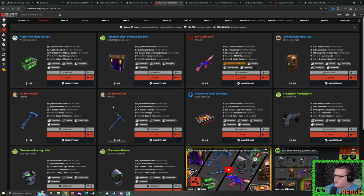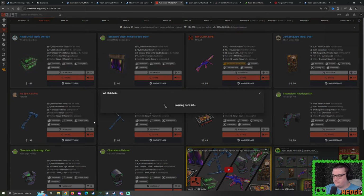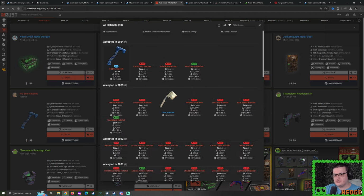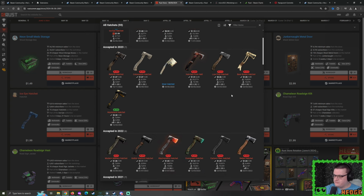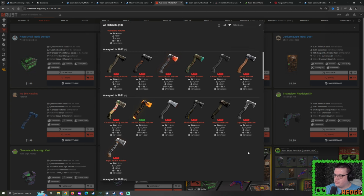What do we have going on over here? We have the likes of the Ice Eye tools. Now, these stand out ever so nicely. Look at all the hatchet skins we've had over the past few years. How many of them are nice and colourful like this? Well, you do have Pixel Decay. Pixel Decay sold for 99 cents instead of the normal $1.99. So yeah, that's in the positive at the moment because, well, it started off at a cheaper price, half price basically. But when I look at all of them, we don't have that many super colourful ones.